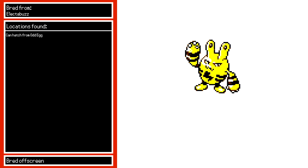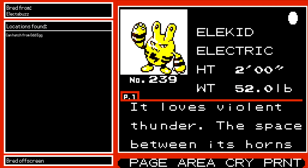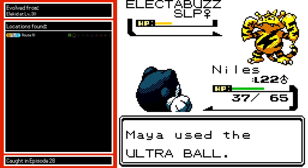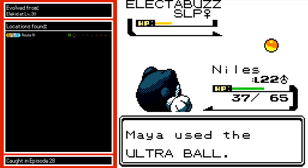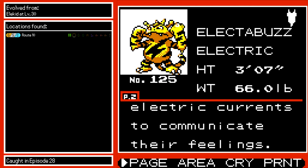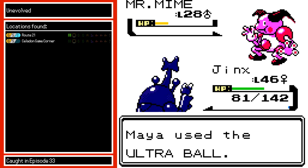Elekid, the electric Pokemon. It loves violent thunder. The space between its horns flickers bluish-white when it is charging energy. Electabuzz, the electric Pokemon. When two Electabuzz touch, they control the electric currents to communicate their feelings.